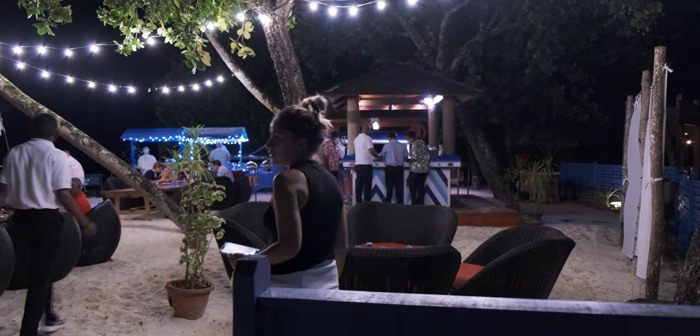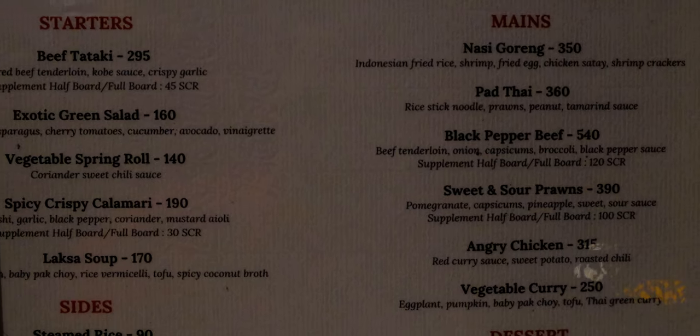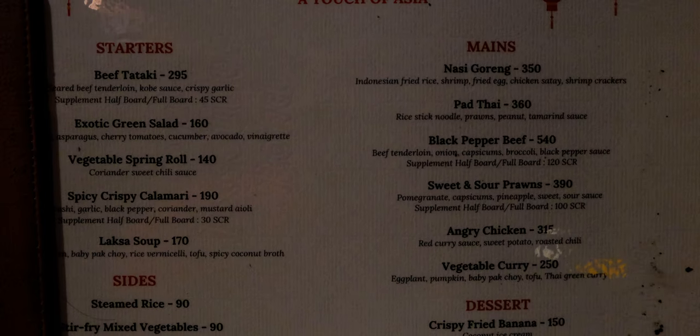The restaurant prices are, we ended up with $90 to $100 including two beverages, or one beer and one smoothie, and two starters, two main courses, around $90 or $100.